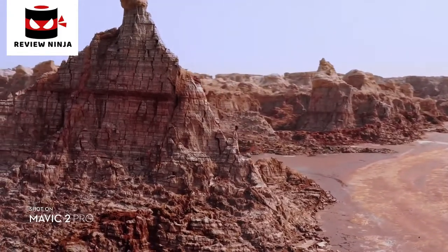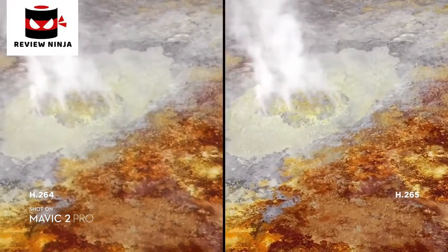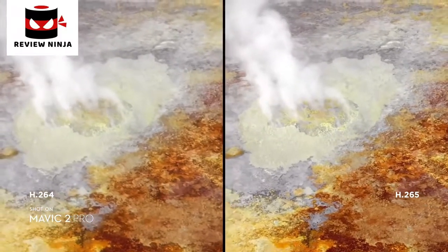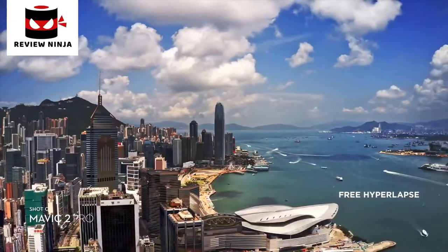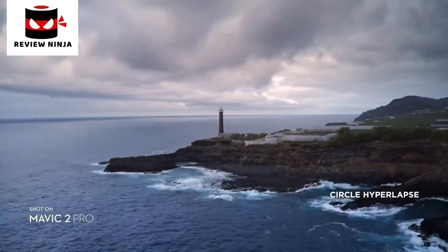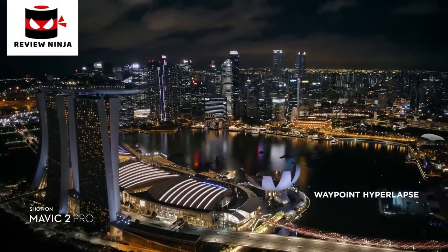Both editions record 4K video with an advanced H.265 compression, so your images retain even more detail. Speed things up in a dynamic aerial hyperlapse with the simple tap of a button. Four different modes give you a variety of shots for any time-lapse situation.